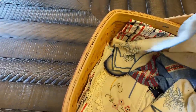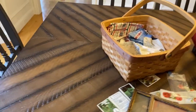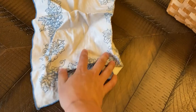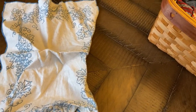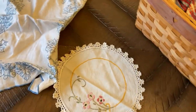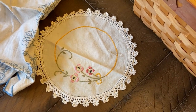Okay, time for my linens. Oh, I'm most excited about these. I'm gonna go around so I can kind of splay them out. I just started grabbing these. This one matches the indigo one I had. And then I went absolutely crazy on doilies because it's actually hard to find doilies at like a regular thrift store. And in antique stores, they are marked up. So that is extremely cute.